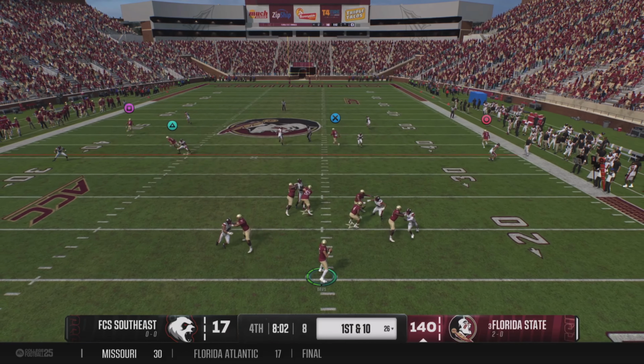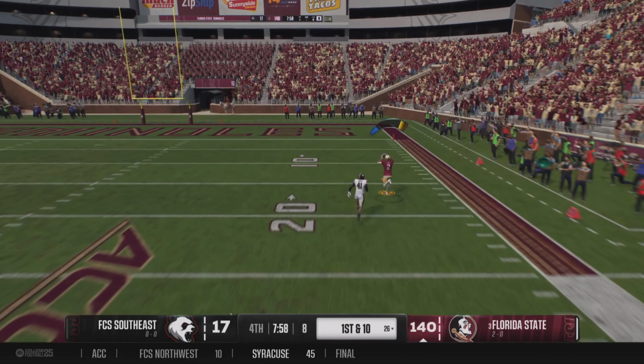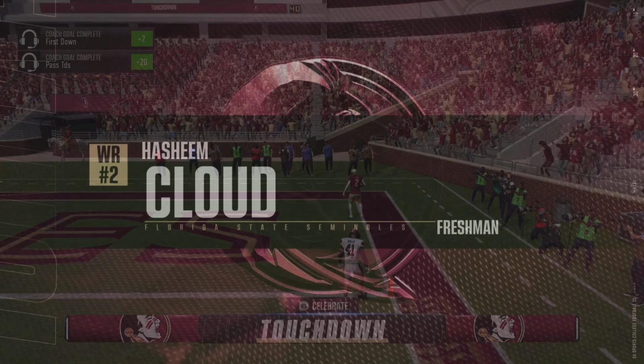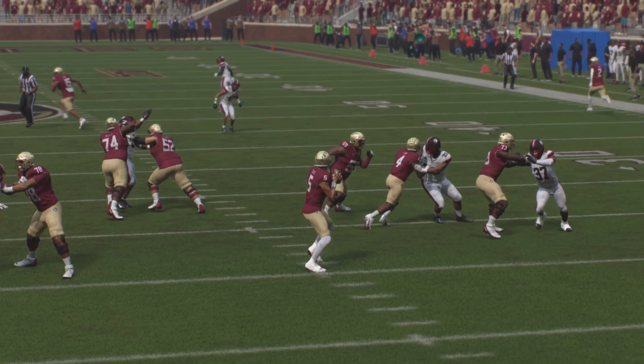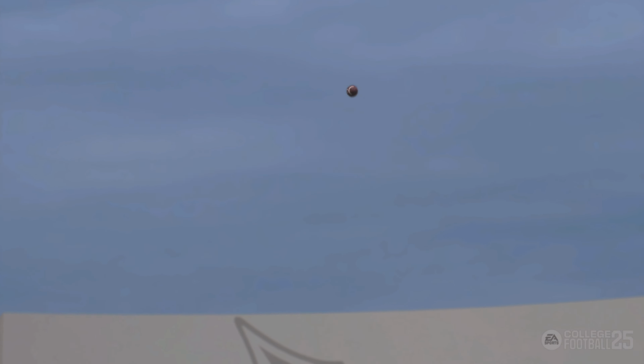he's gonna pass. He lofts one down the sideline. And he pulls it in inside the 15-yard line. Touchdowns in one game. He has been the focal point of this offense, and he has not disappointed.